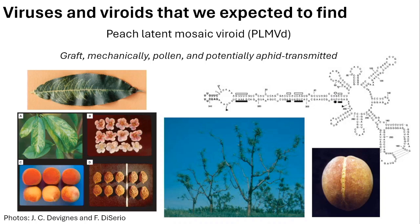And these are some photos that you can see of the impacts of peach latent mosaic viroid. And we have been finding this viroid around the southeast now for a few years now that we've started really testing for it.